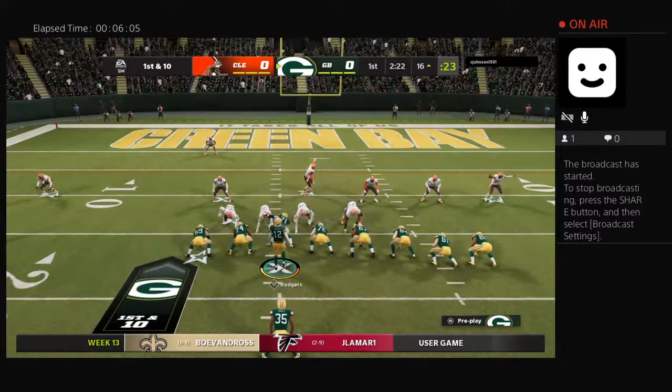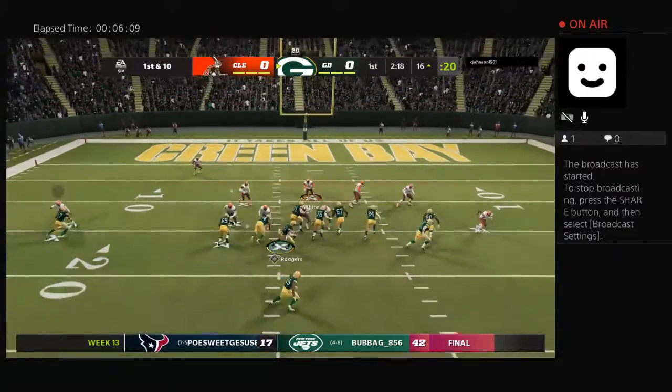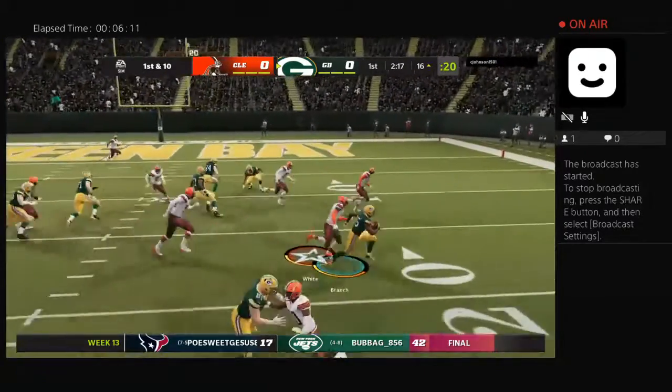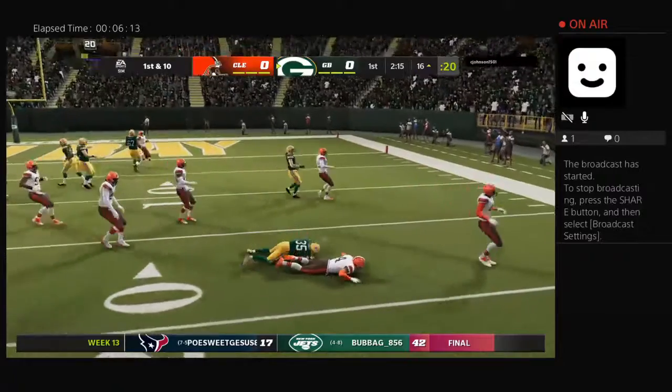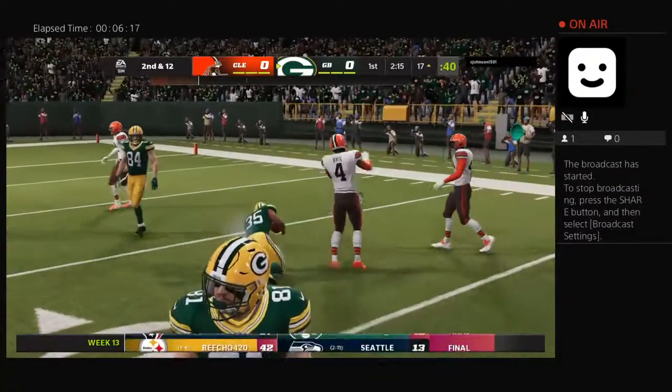It hasn't been working. So the ball down to the 16 here for 1st and 10. They'll run on 1st down. Branch. And this play gets blown up. They'll lose yardage. Back at the 17.